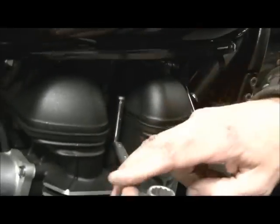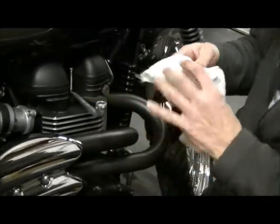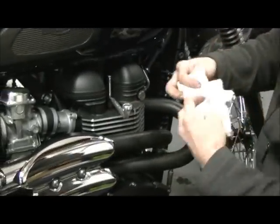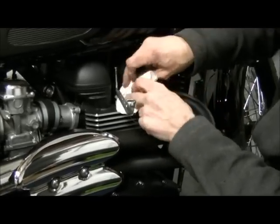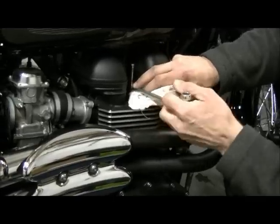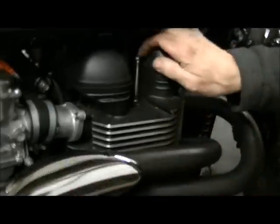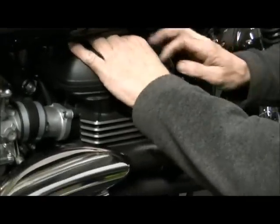Now obviously we're going to crack that out the way, so before I do anything, just because this is a nice black engine case, I put a nice piece of cloth in the way there to prevent it catching it, and just release it like that. Carefully does it, and then that just unscrews out the head.